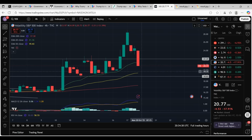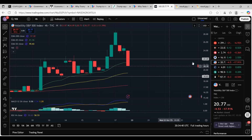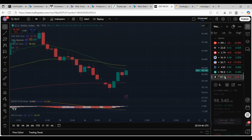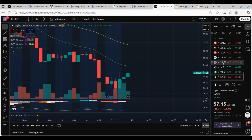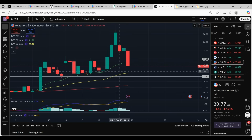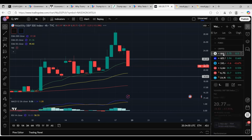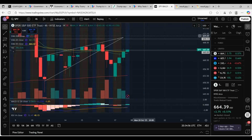Also, the VIX got a rejection here. There's a gap to fill, so it's favoring 19.43. The dollar has been pushing, but we're going to see if it rejects off 98.65. Crude is also trying to push here, so be careful. But the main thing is the VIX has a gap to fill, so I do think the low 19s are coming, which is happening because of the market pushing more.